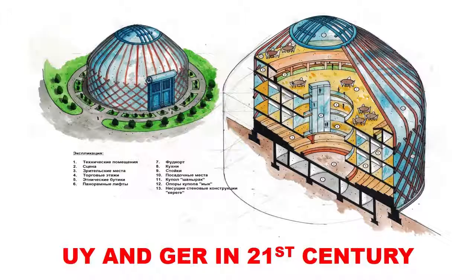On this image, you can see this is part of my architectural diploma thesis project. I designed a large ethnic, historical park, kind of a historical reconstruction park. And this was part of it, showing the future of a yurt. And I designed a mall, a retail or entertaining mall, in the form of a yurt.